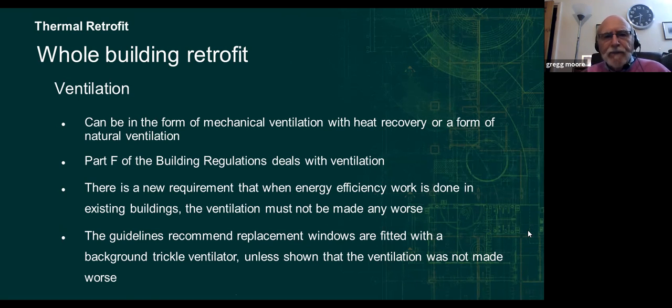The guidelines recommend windows with trickle vents. Somebody in the relevant government department loves trickle vents in their windows. It comes up all over the place. The problem with trickle vents is they're immediately a hole in your air tightness barrier. So yes, they provide ventilation, but they also undermine your air tightness controls. Where you have a really, really airtight building, then you require mechanical ventilation. And that was briefly mentioned when we were talking about building services, in particular mechanical ventilation with heat recovery, which is a whole building form of ventilation.